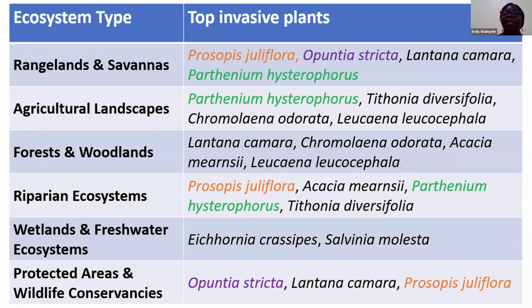Then we have the agricultural landscapes, which are mainly in the high potential areas. Again, Parthenium is there, Tithonia diversifolia, Chromolaena, Leucaena leucocephala, all species that have frequently been associated with agricultural landscapes. Then in our forests, we have the more woody invaders: Lantana camara, Acacia mearnsii, Chromolaena, and Leucaena leucocephala. In riparian ecosystems, again, we have Prosopis juliflora, Acacia, Parthenium, and so on.